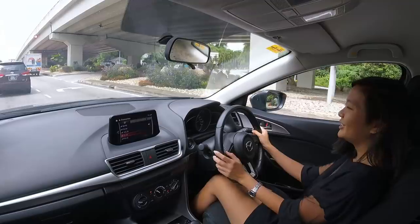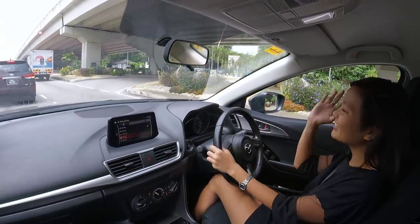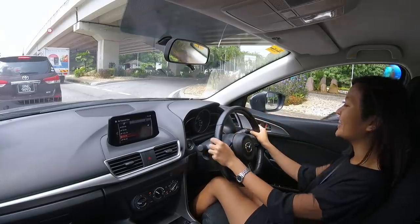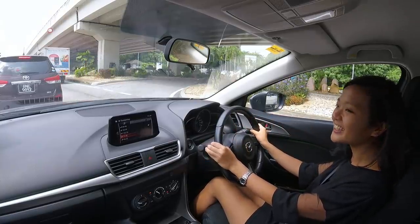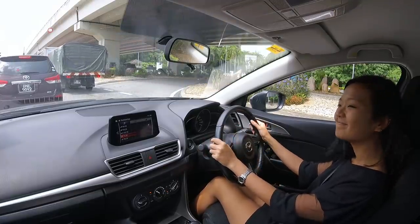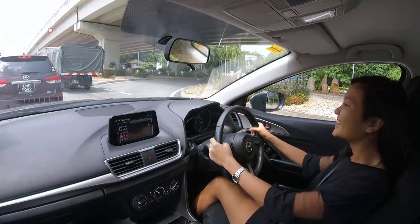And oh, I love the brakes. I freaking love the brakes. Mazda's like the only car where I get in and I'm like, the brakes are nice. I don't even have to get used to it. I don't even have to like, okay, it's a bit like this. But it's like, brakes. The acceleration.